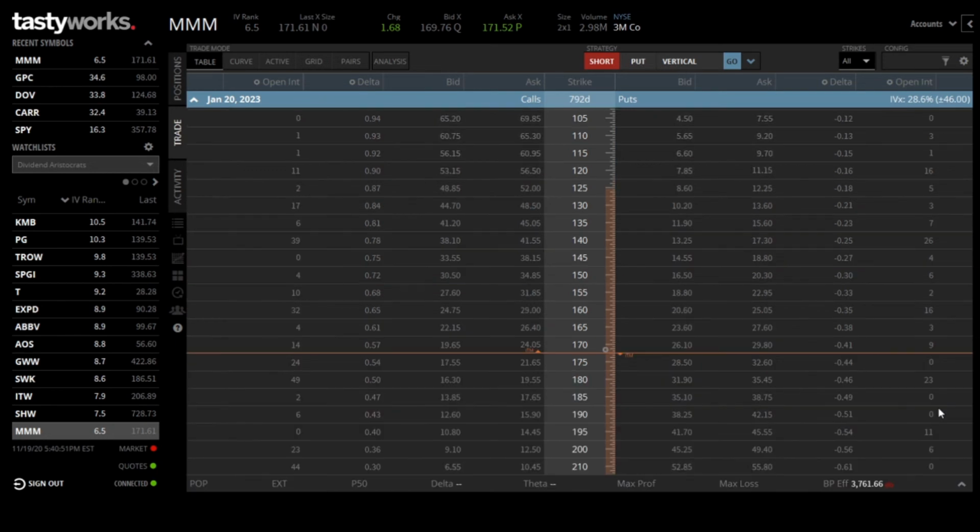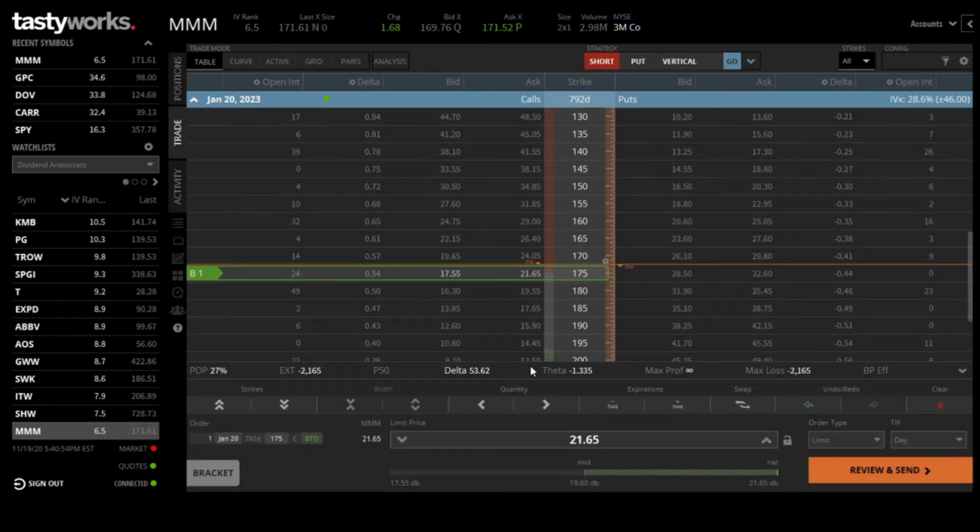something's not right here. Let me just clear this for a second. Okay, that looks better. That makes more sense. So if I get filled on the mid price, I would pay about $19.60, so $1,960. As you can see, the buying power effect isn't as good, because you're putting up money and you're not taking any premium, and I think that's why the buying power effect isn't as great, but it's still something.